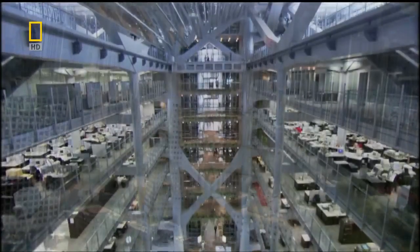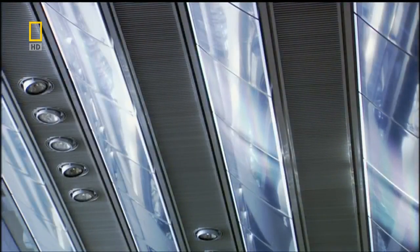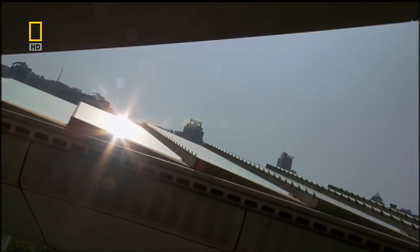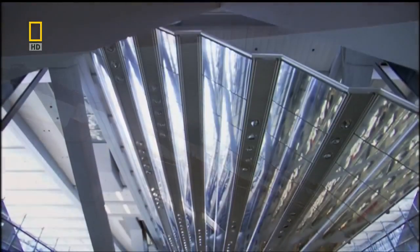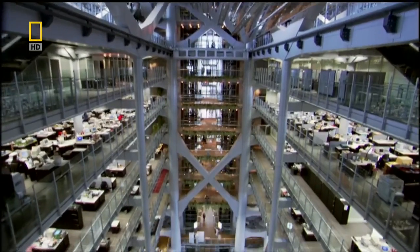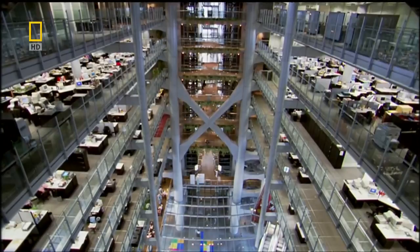The jewel in the building's crown is a computer-controlled sun scoop. It's made of 480 huge mirrors that can be configured in 20 combinations. The mirrors gather sunlight and reflect it down through an 11-story atrium. By distributing warmth and light throughout the building, it saves thousands of dollars on electric bills.